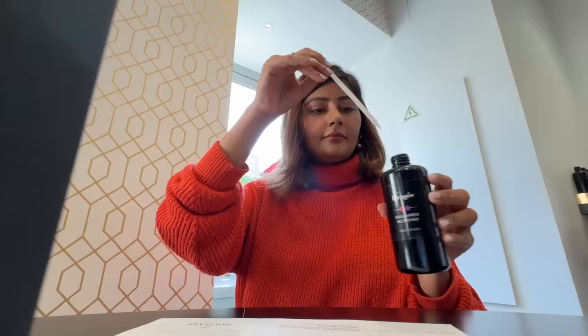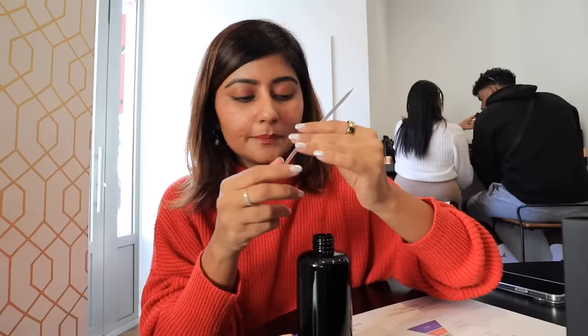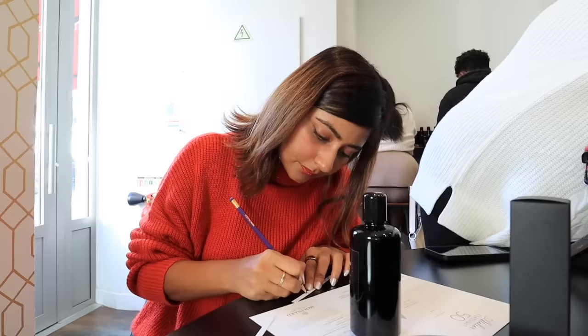So basically what we've been told is whatever fragrances we like to just get this tester out and note down the name of the fragrance. Ooh, this one's pretty good. It's almond.